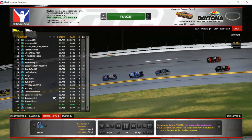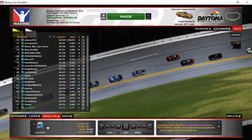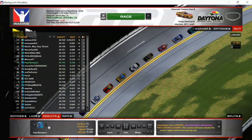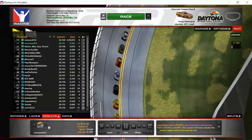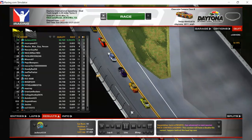77 makes his way up front. Now, not many cars behind the 22 car. I think the next time by is going to be the one to go. I mean, this time by is going to be one to go. 19 leading from Daytona.